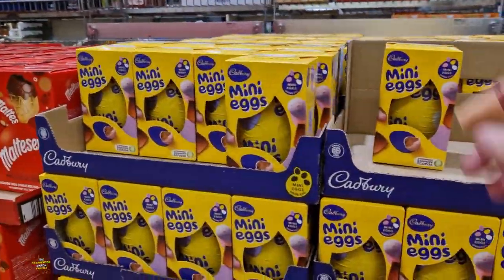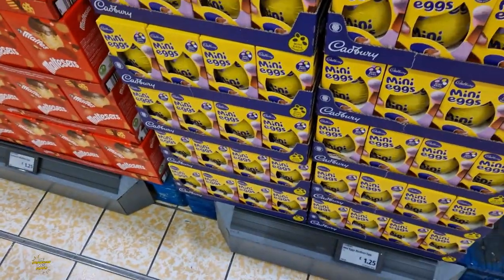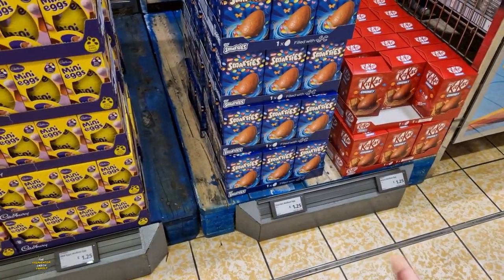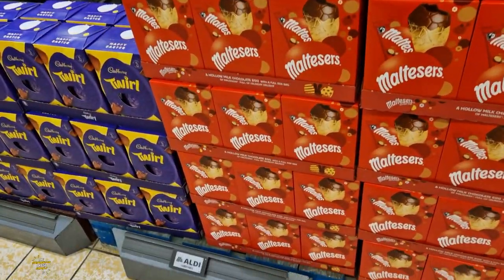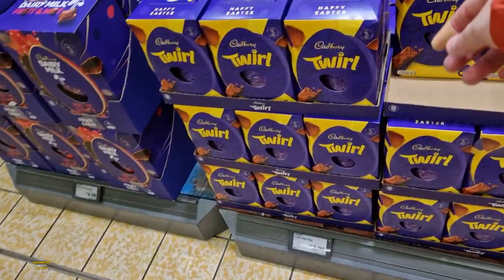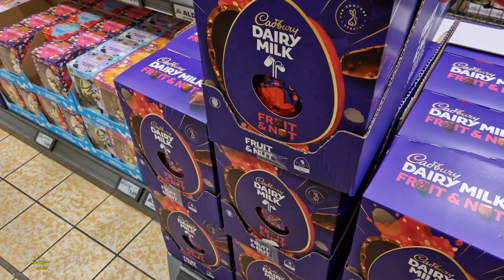Where the Easter eggs are. Look how tiny that egg is. It's really tiny. It's £1.25, believe it or not. So yes, they've also got little Kit Kats, Smarties, Maltesers. Actually £1.25. The £2.99 ones, you've got the 12. And even for £10, you've got the big fruit and nut eggs.